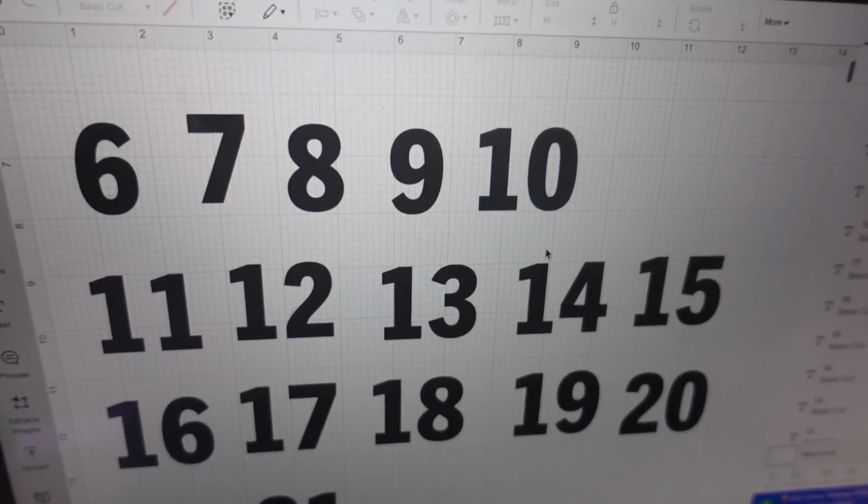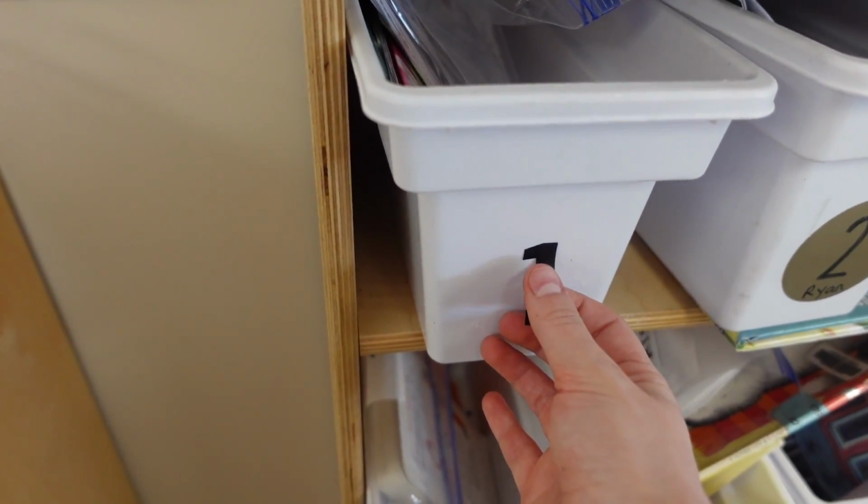And as you guys can see, I just go in and I start typing in exactly what I want printed from my Cricut. So I typed in numbers 1 through 21 because those are the amount of kids that we have in our classroom for book bins, and make sure that they're all sized correctly. We have pretty small book bins, so I didn't want the numbers super big, so I just wanted them to be about an inch.